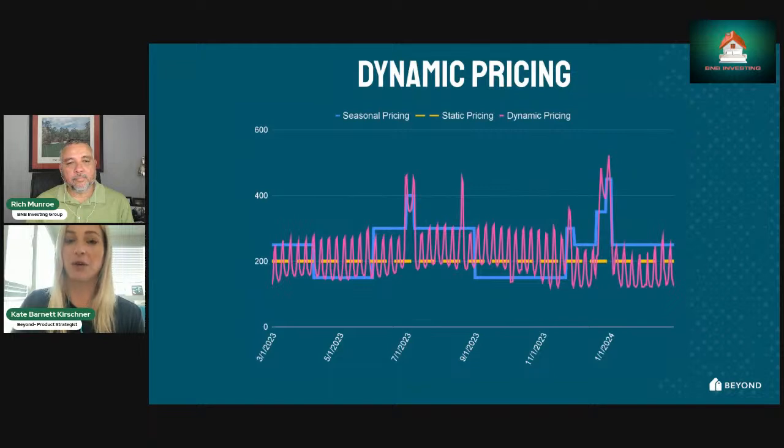And when you start to layer those in, you get a pricing line more like this pink one, right? Periods of high demand, you're going up. Periods of low demand, you're going down. So you'll notice weekends, right? Typically in most markets, including yours, higher demand periods. Wednesdays, less easy to fill, and so the price goes down, right? So this is more of a dynamic pricing line than the blue one.